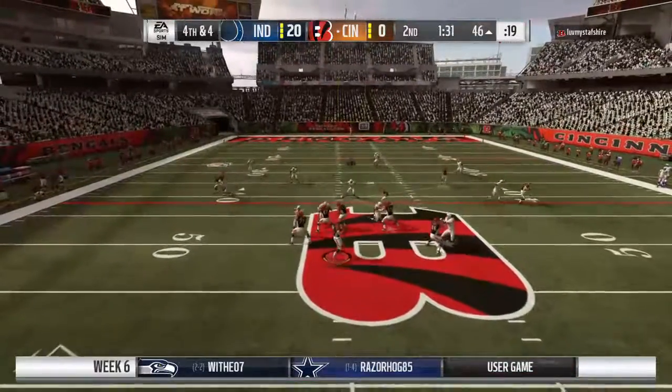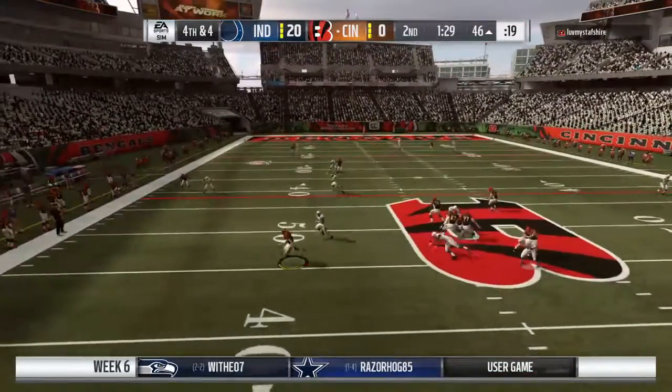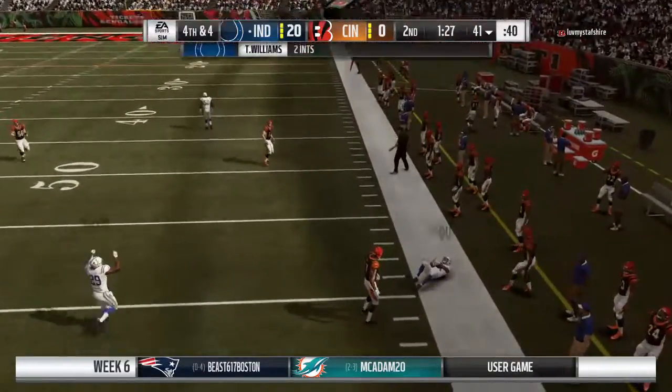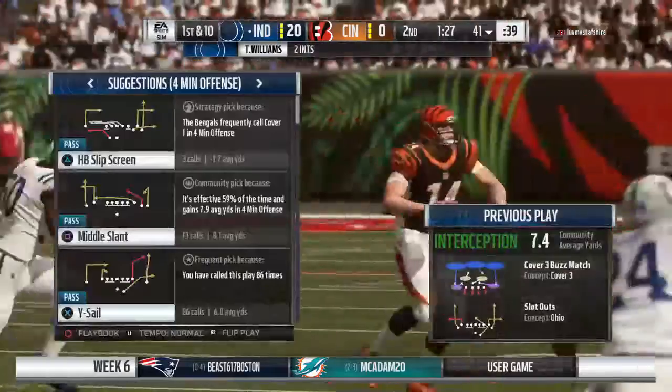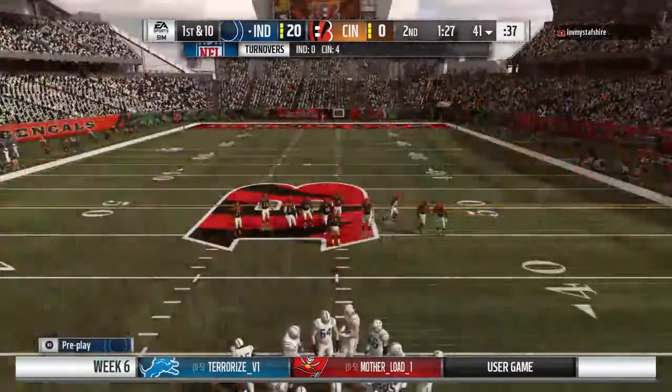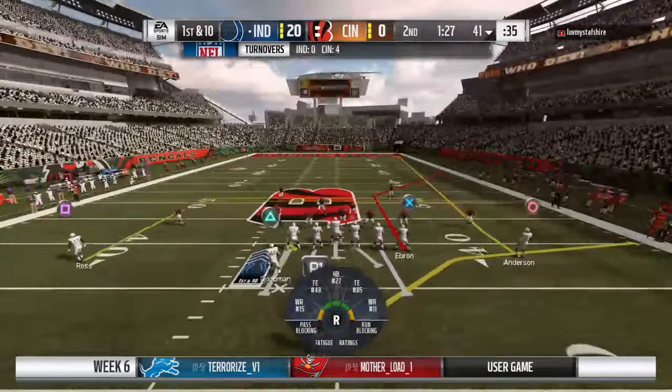And here we go on 4th. Darnold dancing to his left. And for the 3rd time here in this half, it's intercepted. Trevor Williams with a pick. He was trying to hit Thomas that time. So that is 3 interceptions now in this first half.